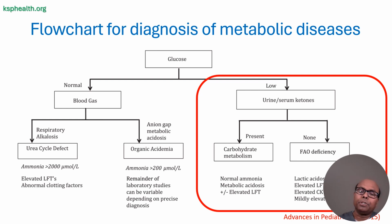When the ketones are present, you look at carbohydrate metabolism: normal ammonia and metabolic acidosis. The liver functions may or may not be elevated.